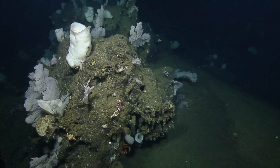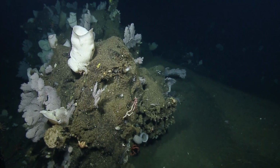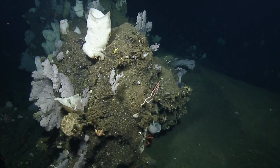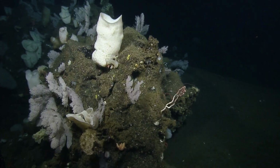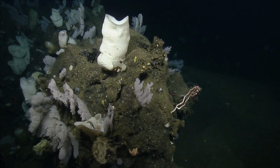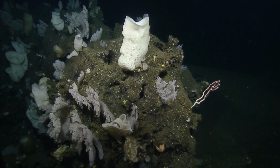Sure, so what's going to be our target bearing? Yeah, we'll go back to 020. 020, Reg. Yeah. Well, actually, at this angle, Argus will be a little closer to the bottom. So before we go, if we can go to the right of the big white sponge, Jess, if you could move back to the right.